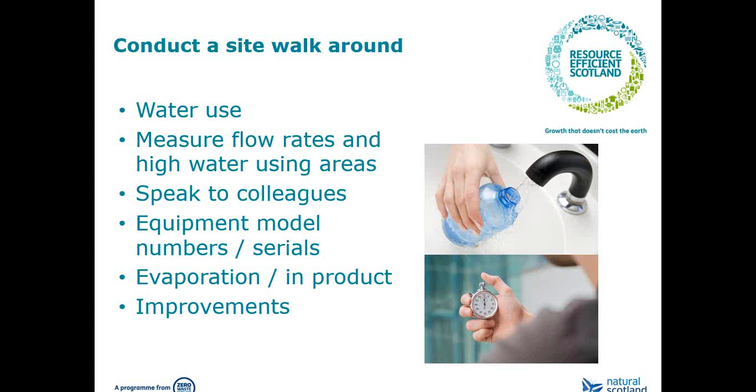For example, you might have 20 staff on site. You can assume that they use the toilet facilities twice a day and they might use the tap for 10 seconds. So if you've got that flow rate, you can add all of them together and work out roughly across the course of a year how much that tap will use. You can use the same approach to build up a picture of most of the water using activities.